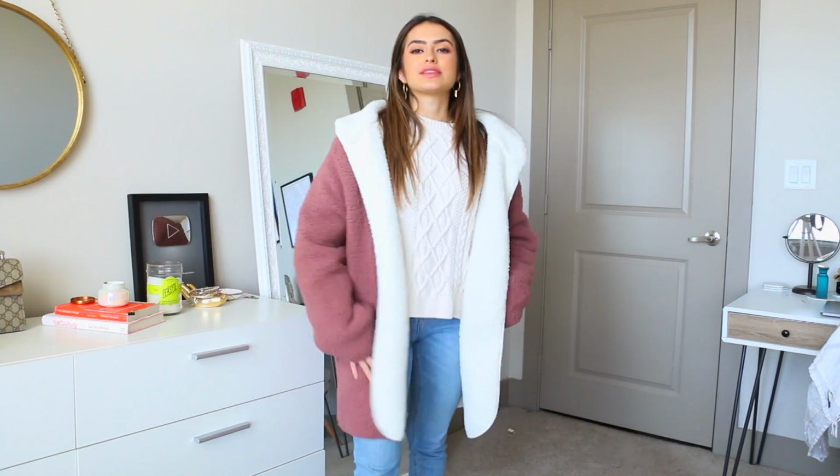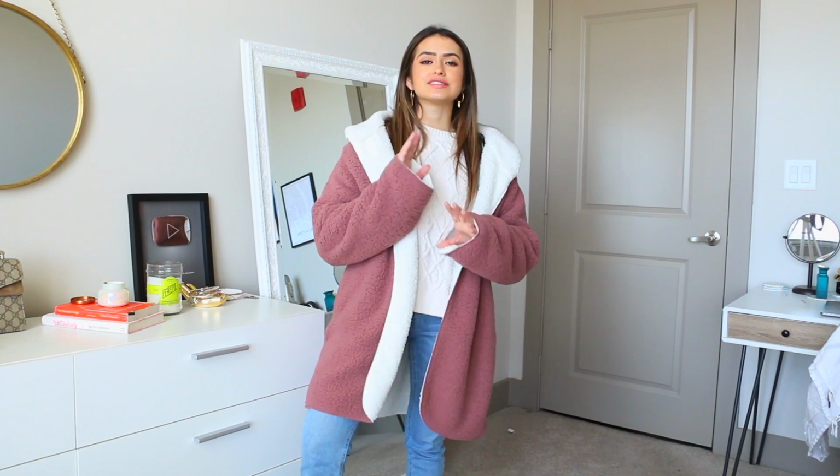I am obsessed with this. I think this is one of the easiest ways to look cozy or to feel cozy and to feel comfortable and still look cute.